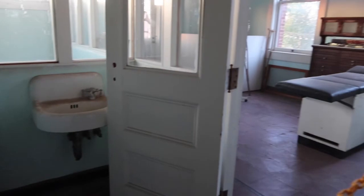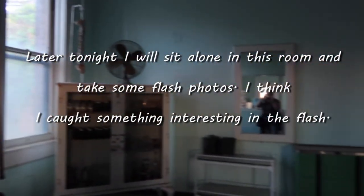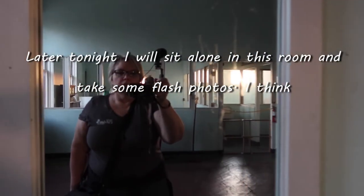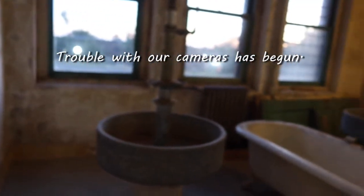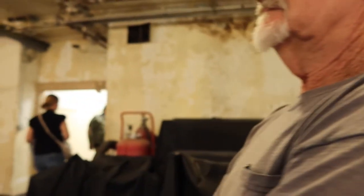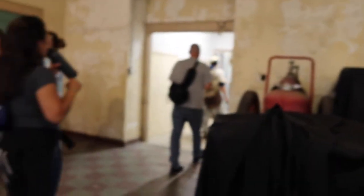Do you want to walk around this way? Really? That's an idea. So it's starting to get dark. Starting to get dark. Focus in the shower room. In here? Yeah, had to make it focus.